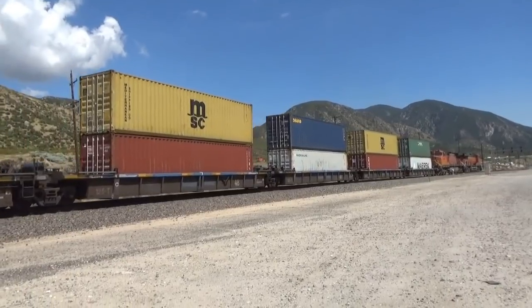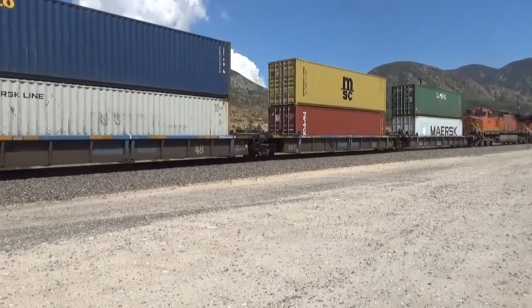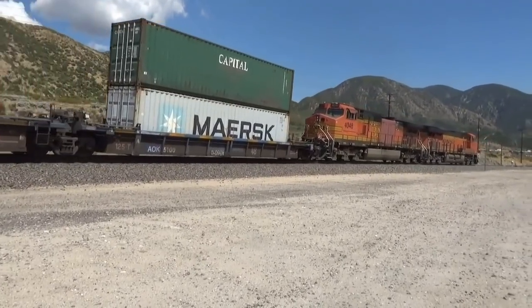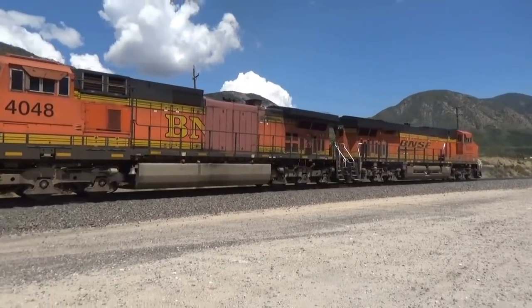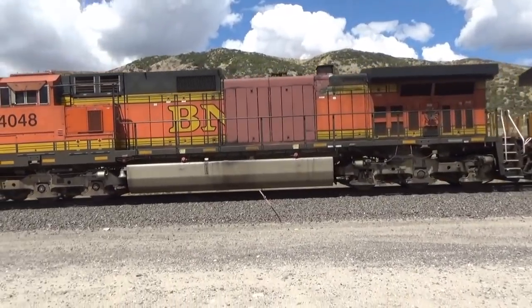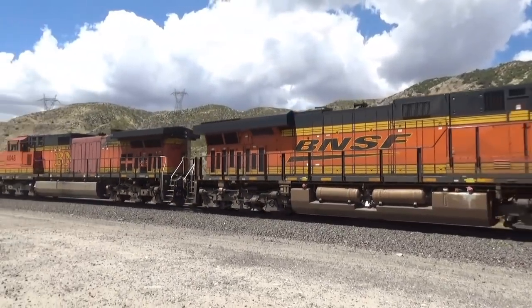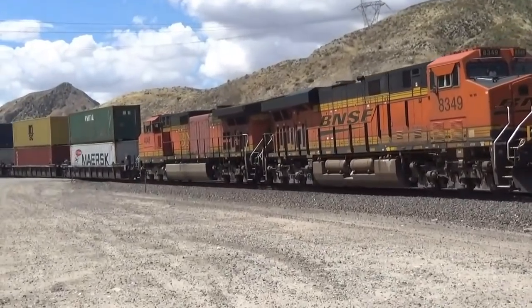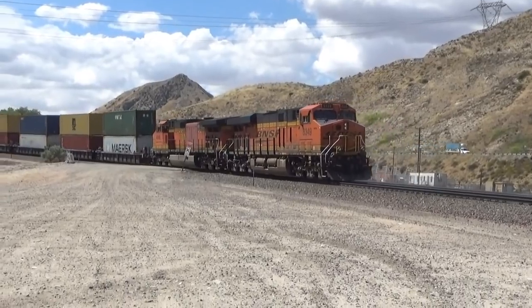Here comes 4048, which buddy we saw Norfolk Southern 44. Oh no, that was 4018, I'm thinking of, never mind. 4048 burnt to hell, I should say. And A394. Woo! Damn. That was one big stack, YouTube.